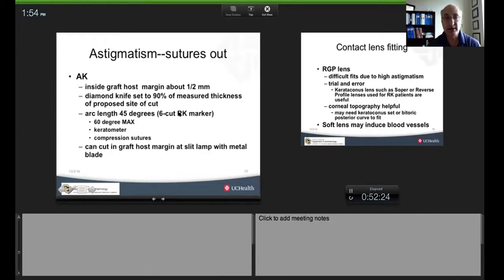My arc length, I will generally start. There's no good nomogram. The main thing I will tell you, it's a very powerful technique, so don't exceed 60 degrees in terms of the arc length of the cut. I will generally cut it with a 45-degree cut first and just kind of get a feeling for if the patient's going to respond. And this is really for high astigmatism greater than 3 diopters that you can't really fit a patient with glasses.